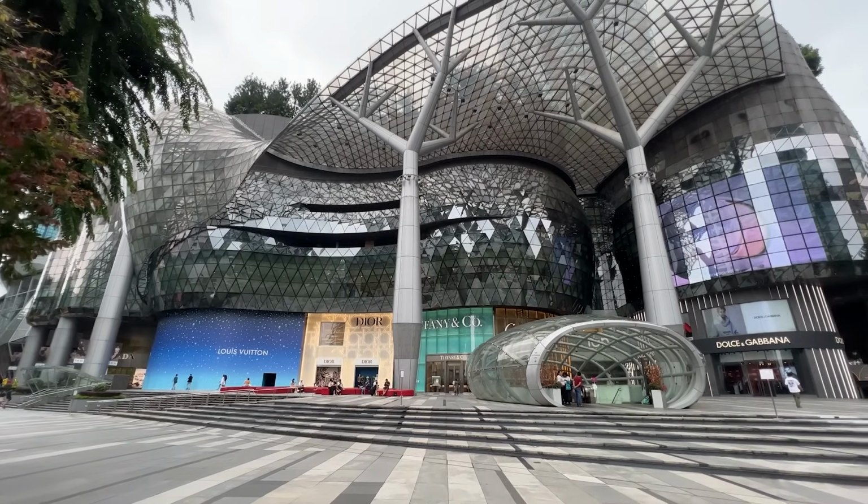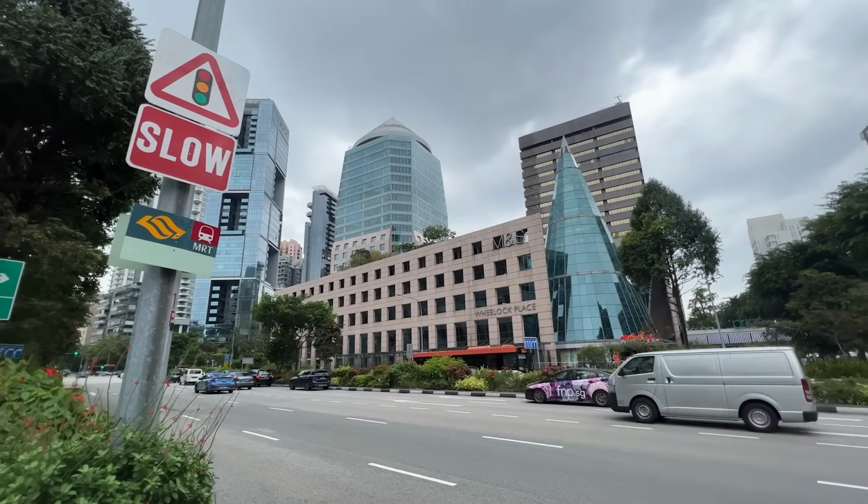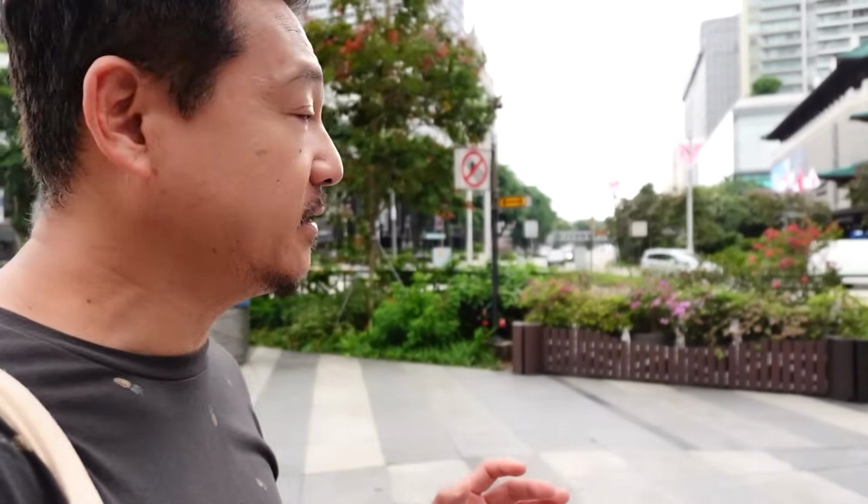We are here at Orchard Road right now. This is like Shinjuku, this is like Ginza, this is like Waikiki in Hawaii. So we suggest you begin here at this corner. Right here is the Ion Shopping Mall grand entrance. Across the street is Wheelock Place. This is where you will find Marks & Spencer, a pretty big one. And then across from that, you will find Shaw House.